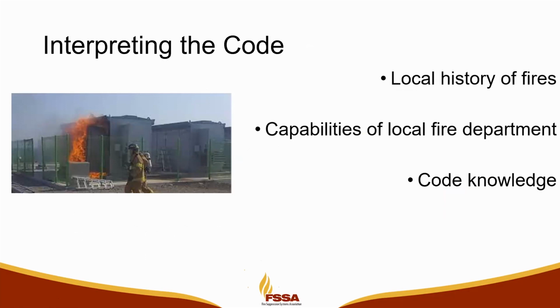Okay. What is the history? And also, as far as what is the history, what have they done? Are they like Phoenix, where we changed our entire code so we seem like we know a little bit more about it? Do you think the capabilities of Phoenix are going to be a lot different than the capabilities of a volunteer department? No offense to the volunteer fire departments. Of course. Should that impact your design?